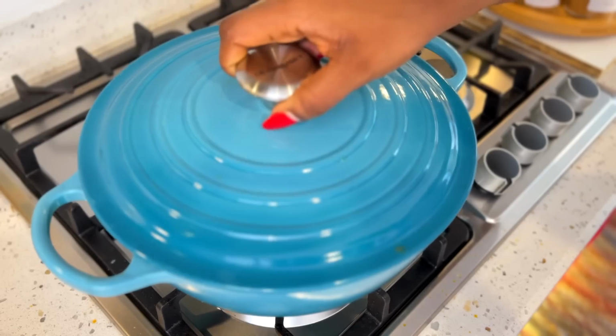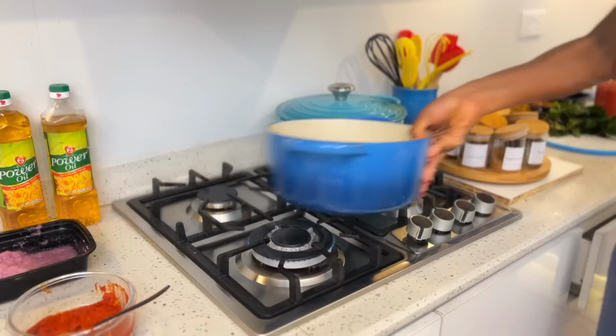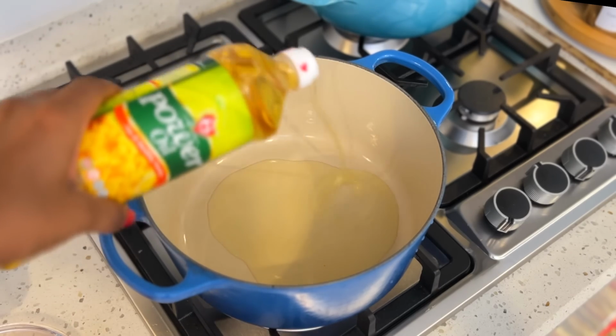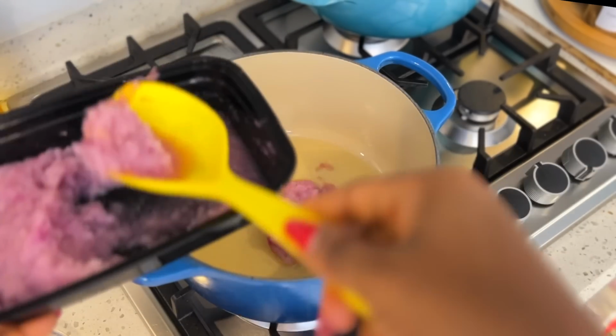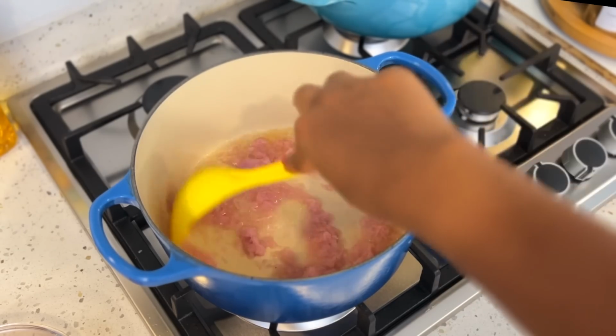I'm bringing in a clean pot again, and I'm going to be getting started with the next meal, which is jollof rice. Guys, jollof rice is actually on my meal plan for next week. Again, I'm just going in with the same onions that I blended. I'm adding enough of that, and then afterwards I'm just going to saute that for a bit as usual until it is nice and fragrant.